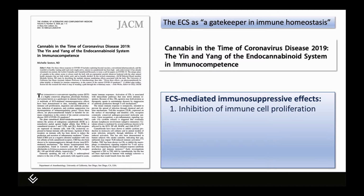The first is the inhibition of the proliferation of immune cells. And so immune cells are part of the immune response, as we've seen. The endocannabinoid system can inhibit that proliferation, which can be helpful.